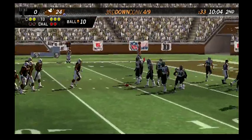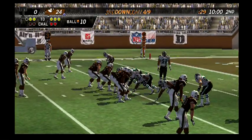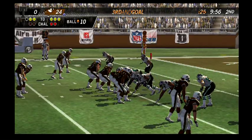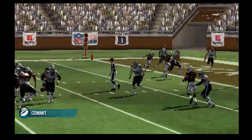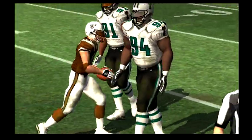It's third and goal at the 10-yard line. The Thunder come out in a nickel package. With the pass, number 22 comes up to make the play at the 6-yard line.